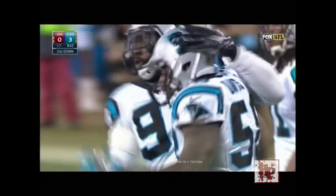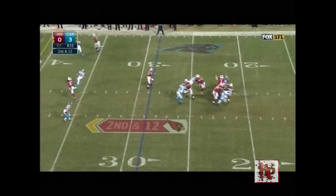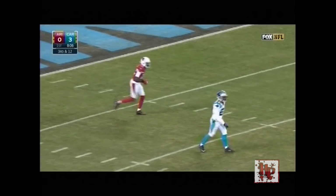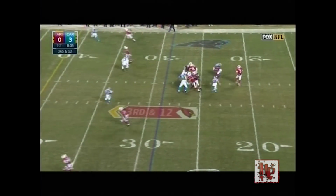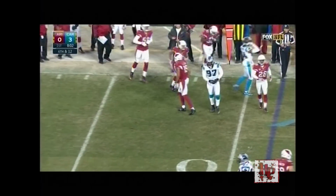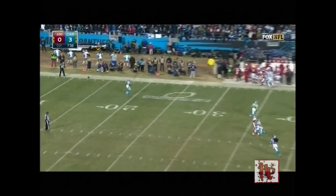Thomas Davis, who they play action. Palmer steps into it, airs it out. Nelson overthrown. They're trying to blitz. Palmer in trouble. Throws short for the target, Michael Floyd. It's 4th down. And pick up the blitzing. That was Finnegan coming on the blitz, and Carson Palmer has started 1 for 6.